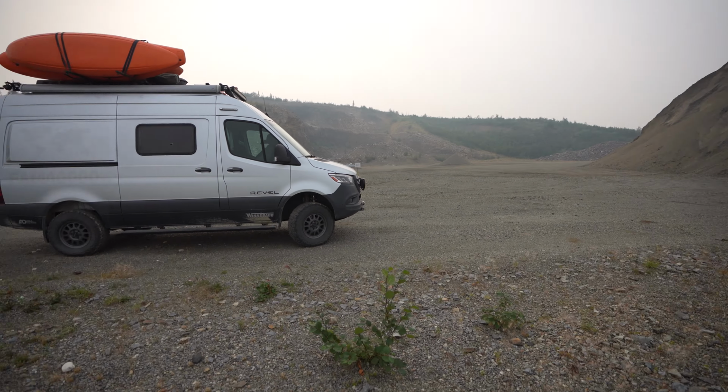Now some people have told us that you aren't supposed to camp in the gravel lots, and then iOverlander has lots of accounts of people camping in the gravel lots. We have yet to see a sign that says no overnight parking in a gravel lot, and there's lots of campfire rings and all the normal signs that you would see when someone camps somewhere. So we're going off the assumption that it is fine to camp in these gravel lots, and we've done it and no one has seemed to care.